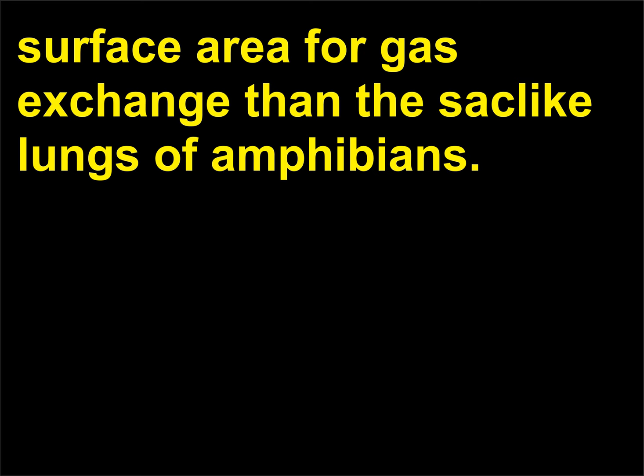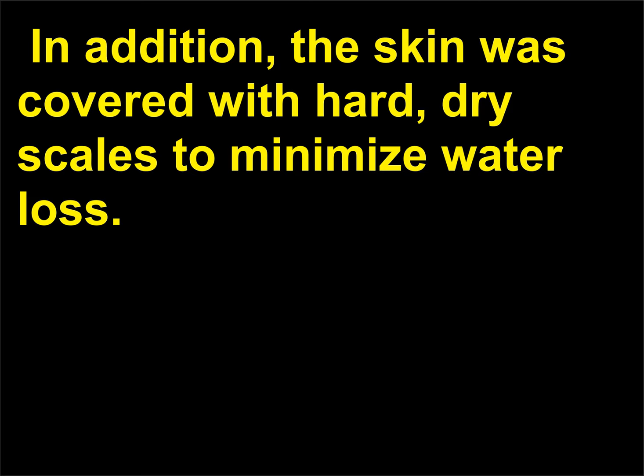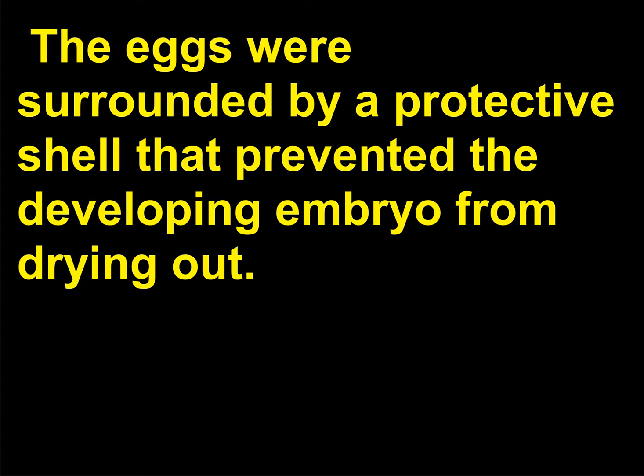The three-chambered heart of reptiles was more efficient than the two-chambered amphibian heart. In addition, the skin was covered with hard, dry scales to minimize water loss. However, the most important evolutionary adaptation was the amniotic egg, in which an embryo could survive and develop on land. The eggs were surrounded by a protective shell that prevented the developing embryo from drying out.